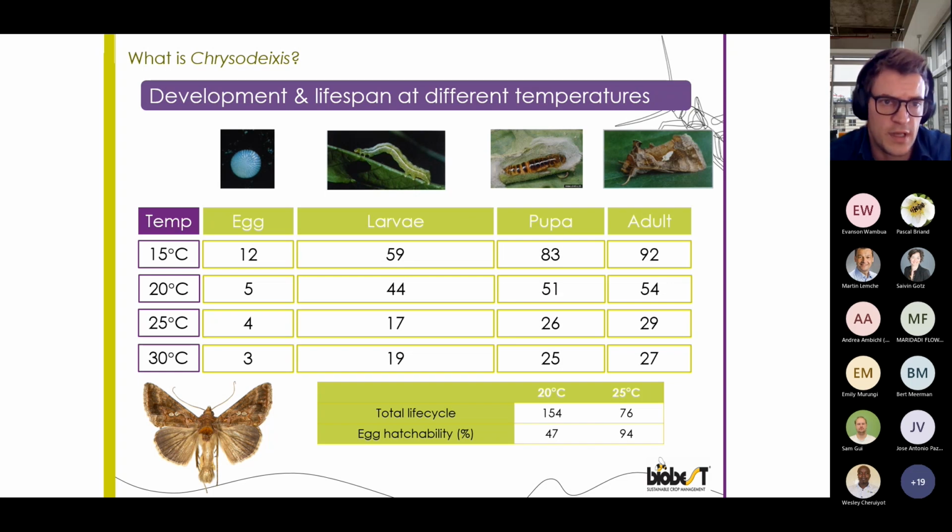Another aspect that makes Chrysodeixis a difficult pest to control is that it's pretty reproductive, laying about 200 to 300 eggs in its lifetime. And it doesn't lay eggs in clusters, but rather very widespread through the crop, in 2, 3, but often 1 egg. So it spreads really, really quickly. And also here you can see how the temperature really can promote the egg hatchability.